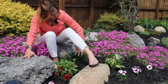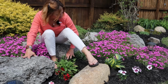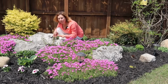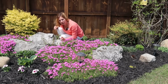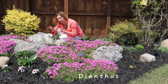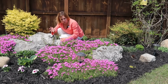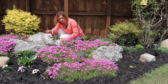Just tucked in at my feet here is some of the black-eyed Susans that is leafing out, and like I said, it's going to be all over this whole area. Stepping back a bit more, directly in front of the Hudson Bay Hosta, I have 3 small dianthus. They came in a variety pack, so I put 3 there, and I have to decide where the rest of the dianthus is going. Dianthus, though, for me is going to be a perennial, so I look forward to seeing how much larger those get there.